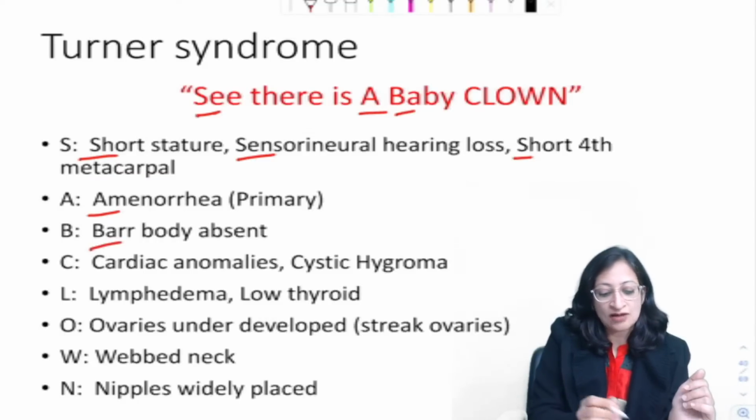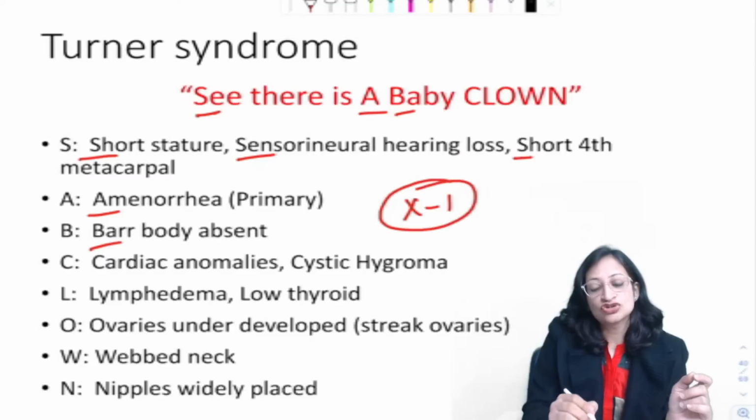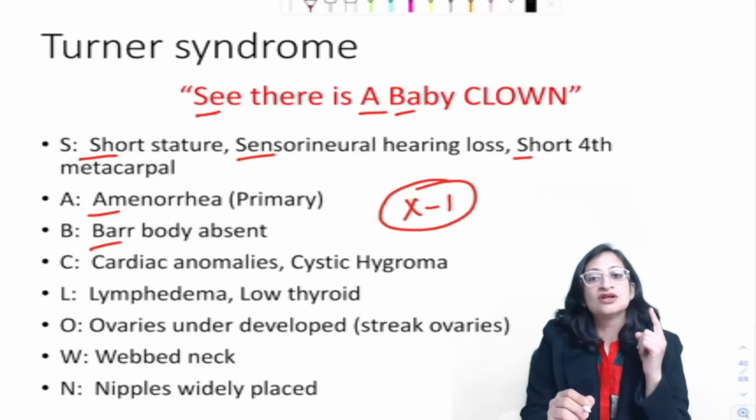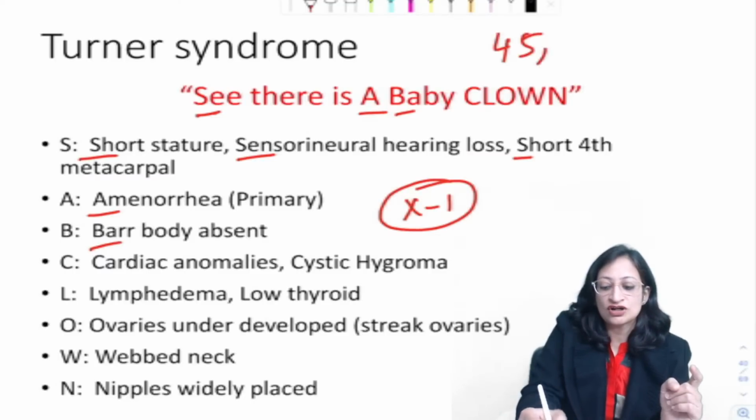Baby clown, B for Barr body absent. We all know the number of Barr bodies is the number of X chromosomes minus 1. So in females, normally 2 X chromosomes are there, so 1 Barr body. But in Turner syndrome, they are females with 1 X chromosome. The karyotype in Turner syndrome we know is 45,XO.